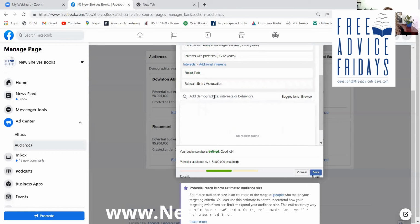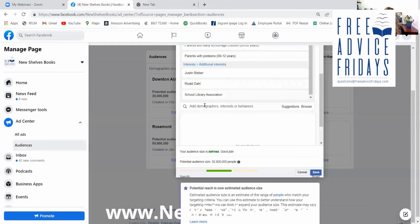What's that? Let's say I add something that's too big and it puts me outside the line. Let's do Justin Bieber. And still at 32 million, I'm still defined. All right, Kevin Costner, let's do that. And it's still defined. My goodness. I need more famous people, and I'm hopelessly outdated. Let's see, maybe Kardashian.